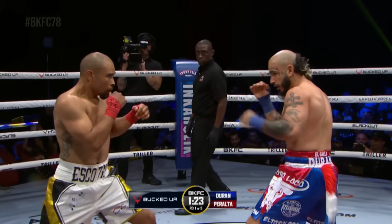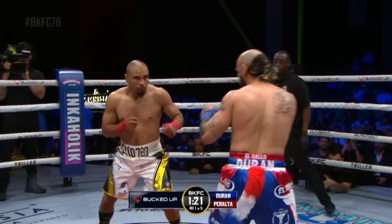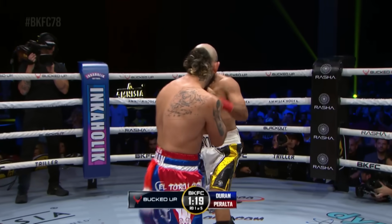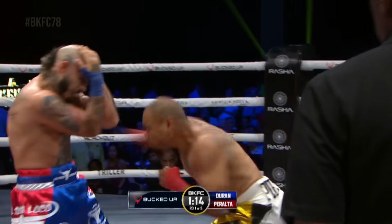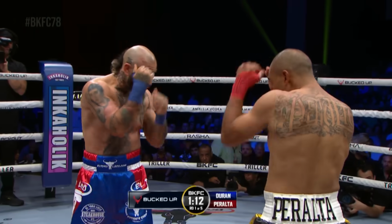Both these guys trying to throw some level changes, some feints, trying to figure out the opponent and see the reaction. Seeing the foot feints, the step feints from Duran. Jab to the body from Robbie Peralta. 1-2 to the body from Peralta.